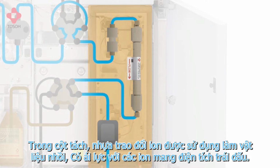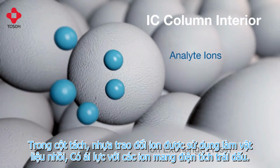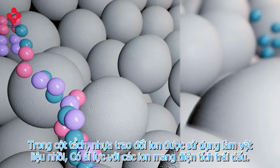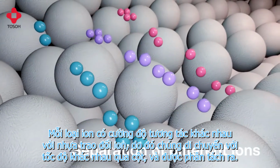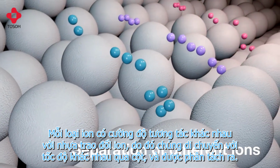In the separation column, ion exchange resin is used as a packing material and has affinity for ion species of the opposite charge. Each ion species has a different interaction strength with the ion exchange resin, therefore it moves at different speeds through the column, resulting in their separation.